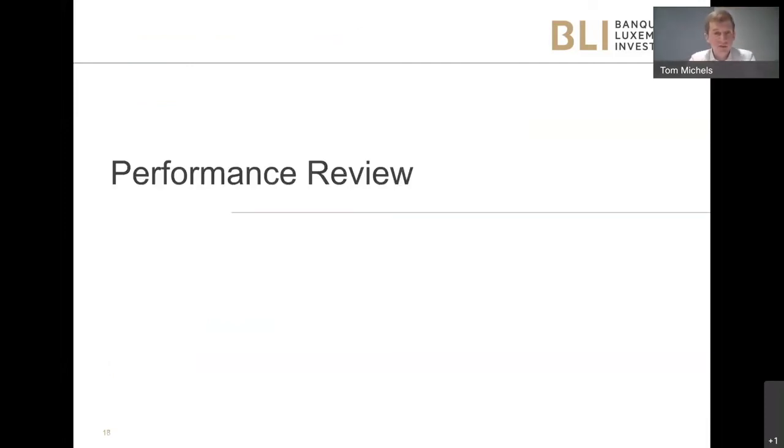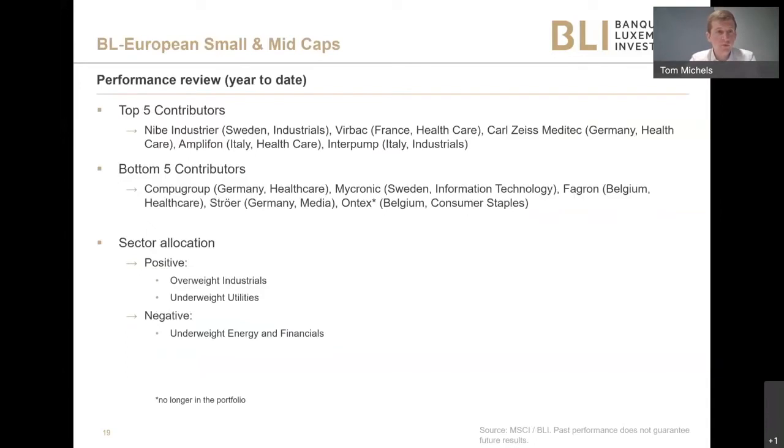So, performance review: what has happened to the fund, which were the top 5 contributors, where as you can see it was the top 5. These 5 companies had a very nice stock market performance over the last 9 months. So therefore, it was highly contributing to the performance.